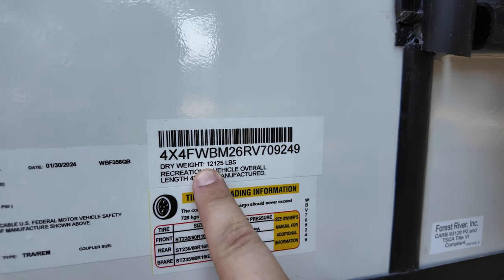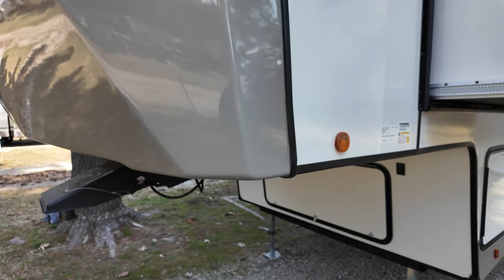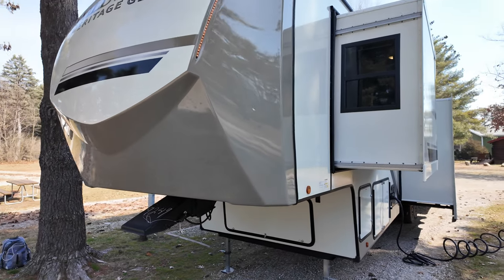Dry weight, 12,125 pounds, so not overwhelmingly heavy, but it's getting up there for sure. And then you got some LED lights up the front.